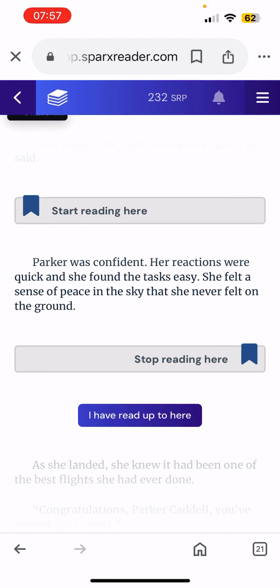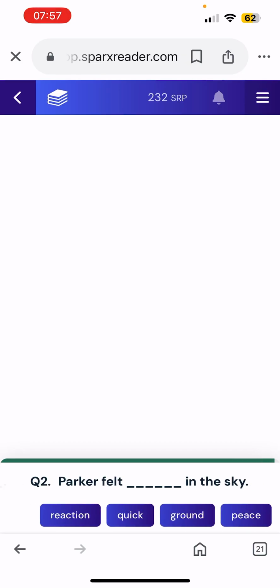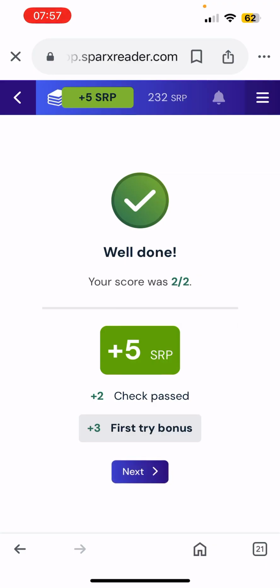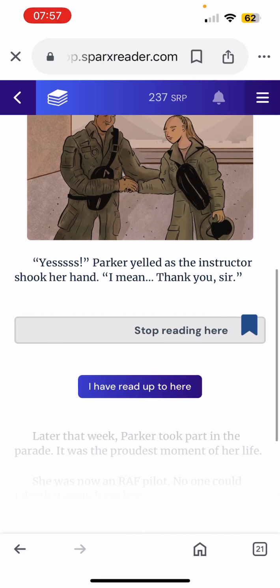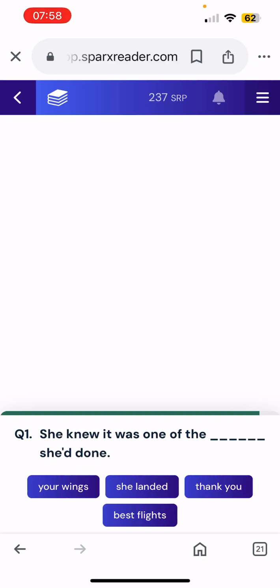Parker was confident, her reactions were quick, and she found the task easy. She felt a sense of peace in the skies she never felt on the ground. She landed, she knew it had been one of the best days she had ever done. Congratulations, Parker Candale. You've earned your wings. Yes, Parker yelled as the instructor shook her hand. I mean, thank you, sir. Best flights.